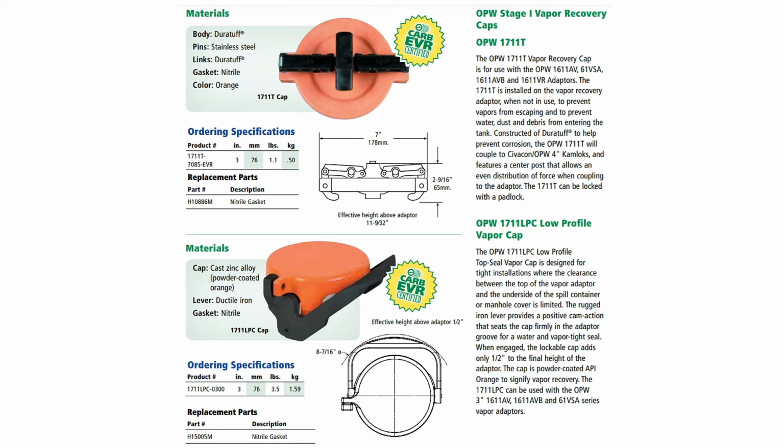Now just below each one of these caps you'll see the replacement piece. They do actually have a different replacement number for that gasket, so do pay close attention to that.